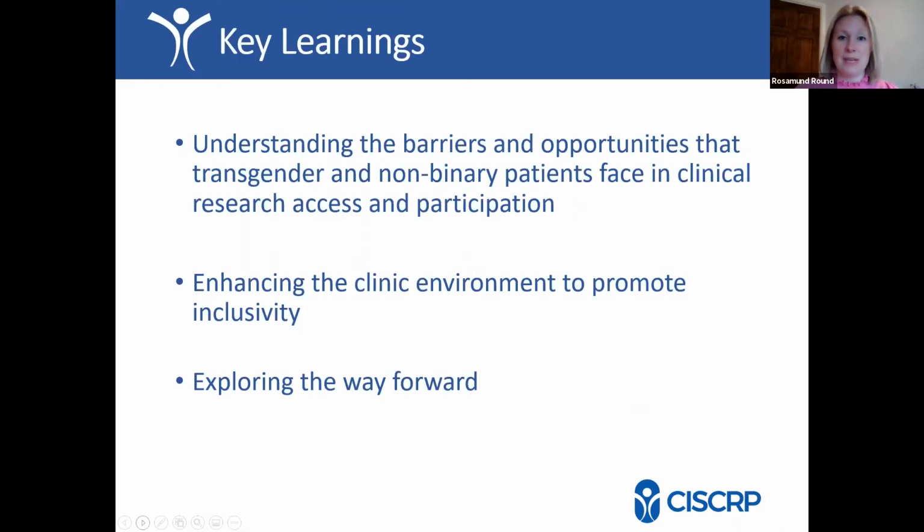So the key things that you will learn are some of the barriers, but also some of the opportunities faced by transgender and non-binary patients in clinical research in terms of both joining and staying in a trial. Also, what can be done from a practical perspective in the clinic environment to really improve inclusivity, and then look at what we need to do together to move things forward.